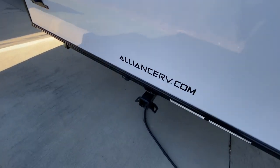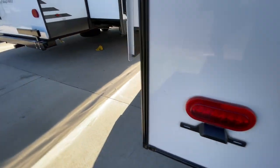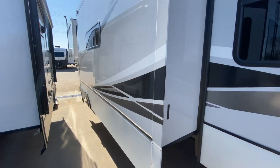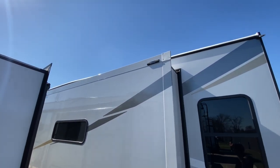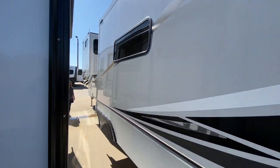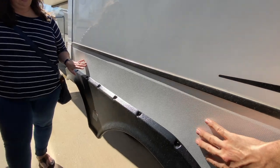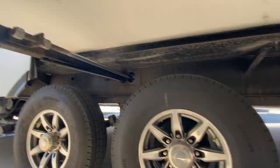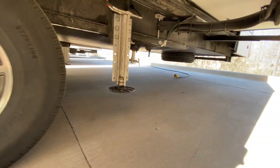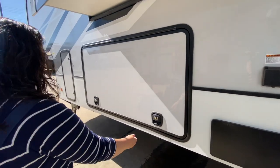Awning's out. Comes with a hitch. And it is prepped for slide toppers. So if you want to upgrade them, there you go. This is interesting. It's like a really thin material. I wonder why, maybe they're saving weight. Yep. The other two are locked. I'm gonna open this up and check that out. It's pretty cool.